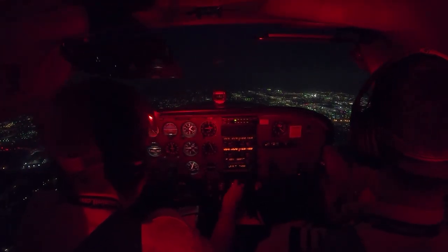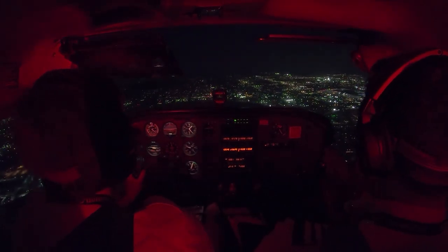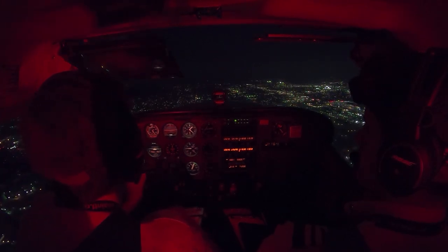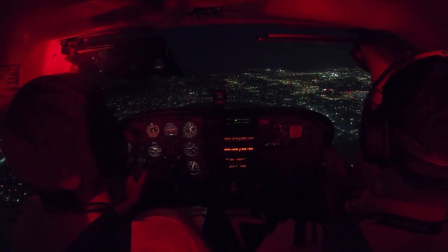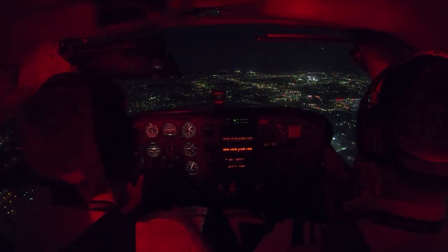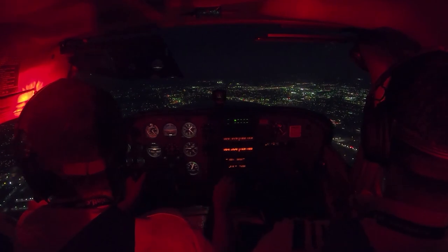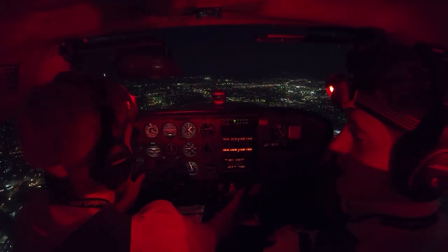Let's climb for a bit. Flaps up, make sure it's in both. 2100, engine is right around. Okay, I beam the numbers, reducing power. And speed check, flap 10.